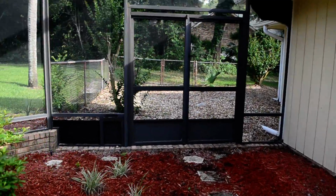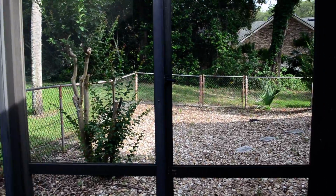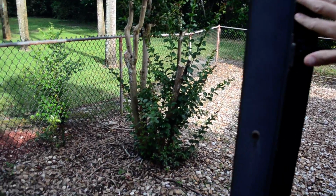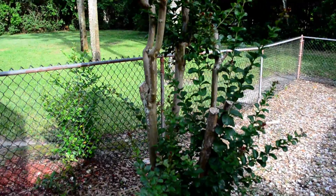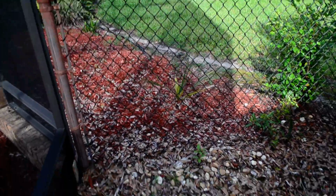And this screen door is actually a double, which you would expect on like a front door of a house. Both of these doors open up, and then when you come out here, you see that the fenced area is just kind of like a little nook.